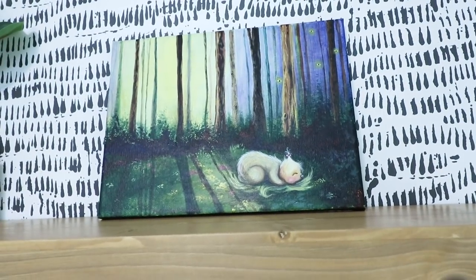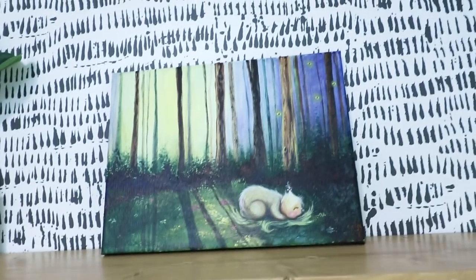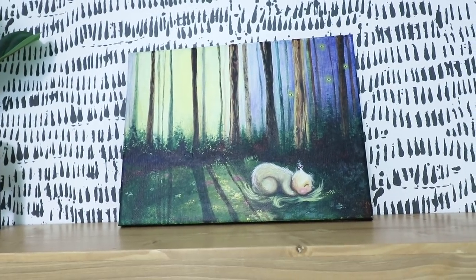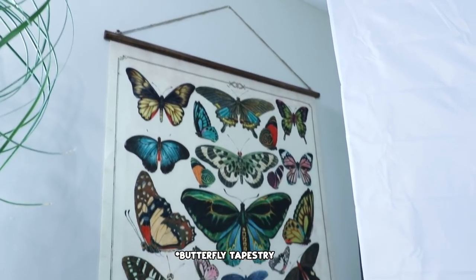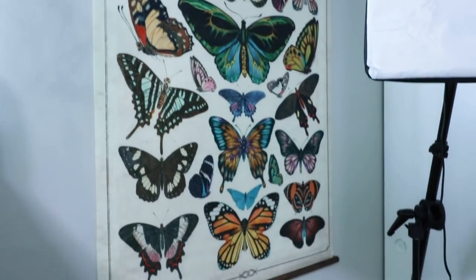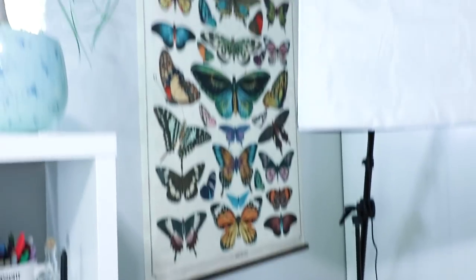Here is the first painting in my Creatures of Peace series. And I painted it with my husband because we had just started dating. So I kept it because it means a lot to me. So here is this moth tapestry. I found it at World Market and I had my eye on it forever. So I finally got it and hung it here.